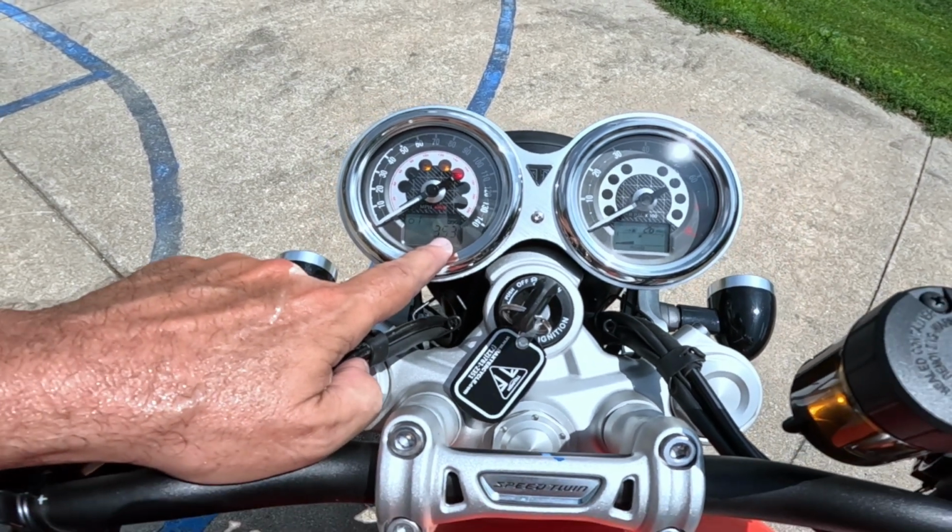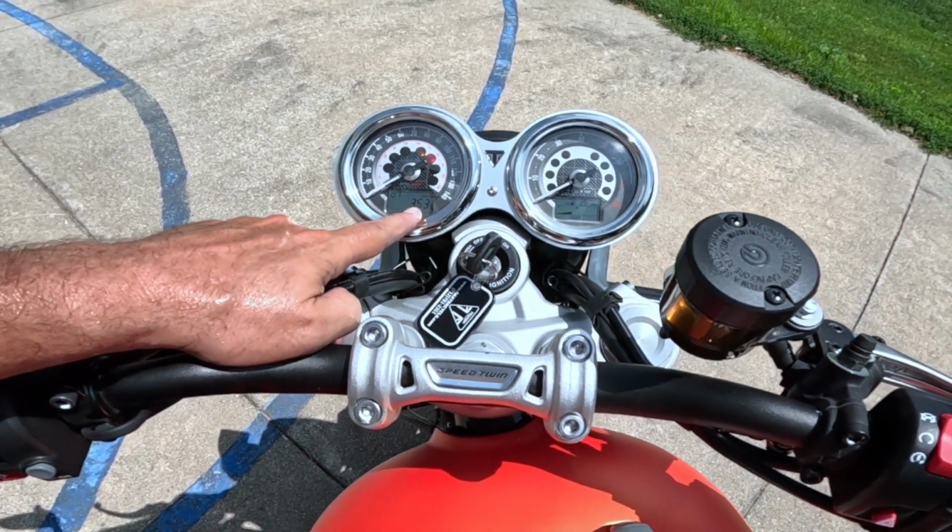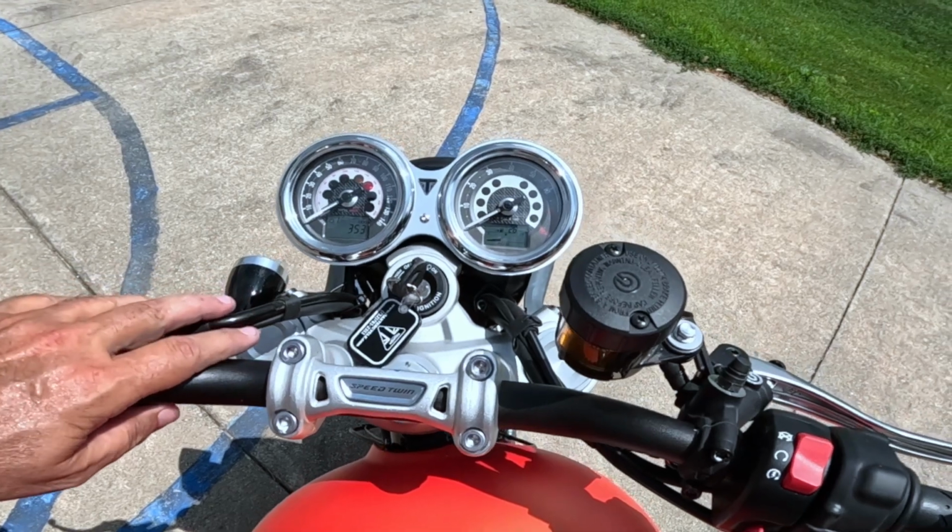I want to go back and look at something here real quick. 353 miles on this bike. This is a brand new bike. This is a brand new motorcycle in that sense.